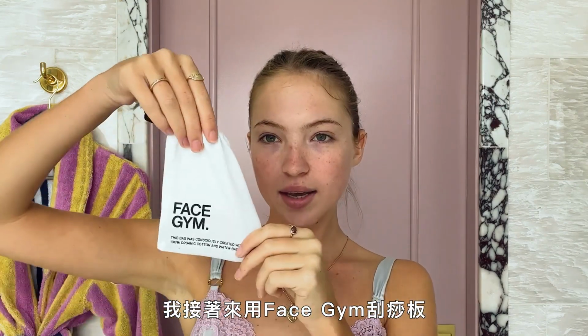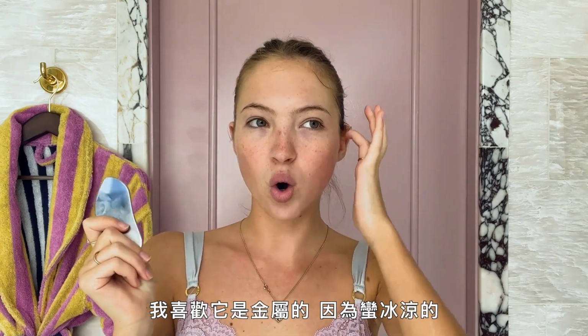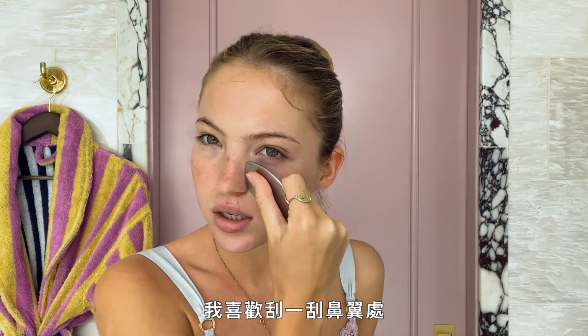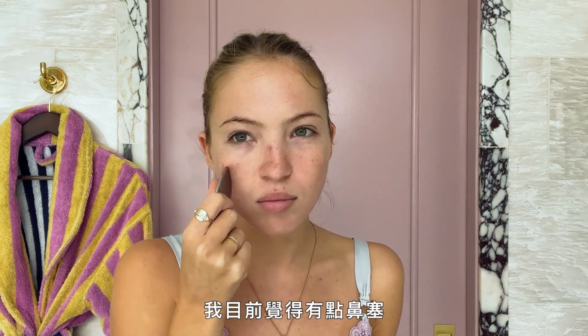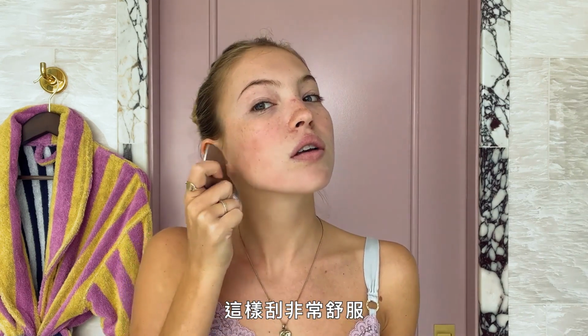I'm going to use the face gem. It's my favourite thing. I love that it's metal because it gets quite cold, especially if you've been on a plane. I like to do it under my sinuses. I'm feeling a bit blocked up at the moment and it just really feels nice.